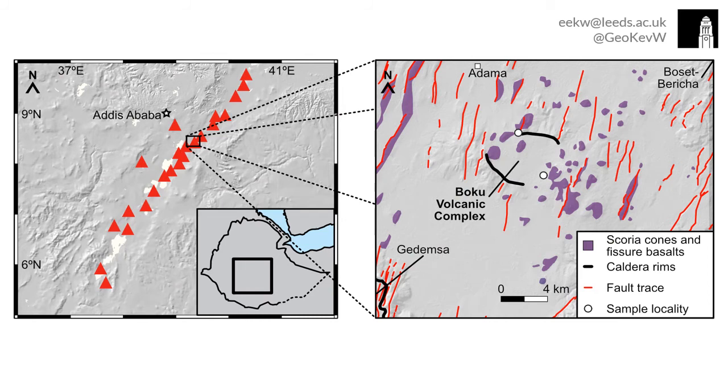The samples for this study are collected from the Boku Volcanic Complex, which is a quaternary caldera complex located between the volcanic centres of Gedemsa and Boset Barisha in the Main Ethiopian Rift. And the reason we choose this locality is just because of the purple shown here on the simplified geological map. There's a lot of post-caldera basaltic activity in the form of scoria cones and fissure basalts, which are linked to intra-rift faulting characteristic of the late-stage continental rifting I mentioned before.